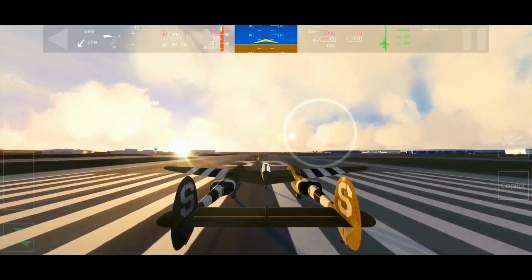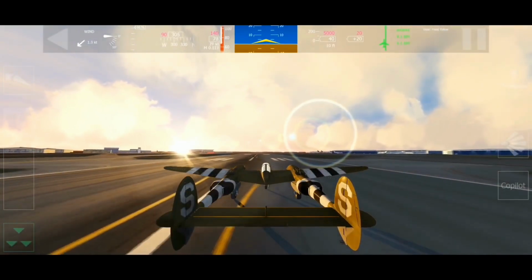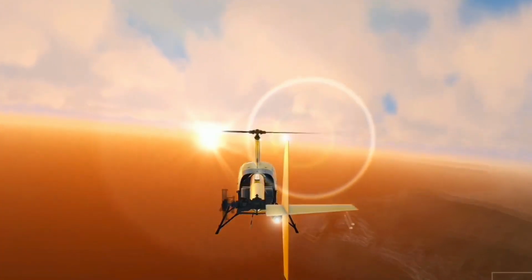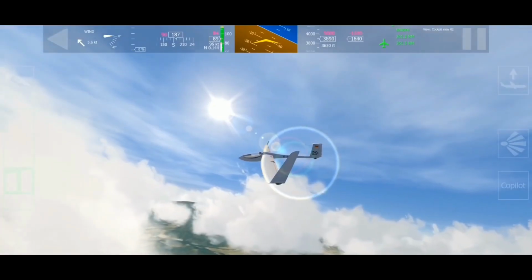will really amaze you. Everything is already unlocked, so you don't have to pay a single penny to buy anything in the game. You can also adjust the time and climate, which is really impressive.